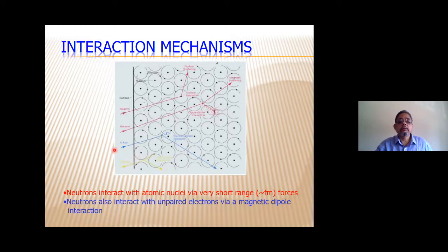Comparatively, X-rays do not go very deep into a solid before they get attenuated, and they interact basically with the electrons present around the atom. So that is the primary difference between how neutrons interact with matter and how X-rays interact with matter. As I said, neutrons interact primarily with the nuclei of the atom, whereas X-rays interact with, and get scattered by, the electron clouds of the atom.